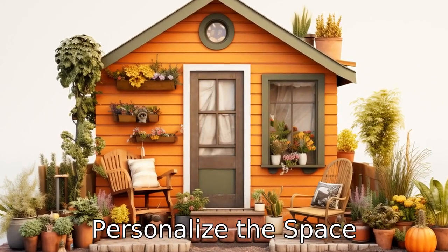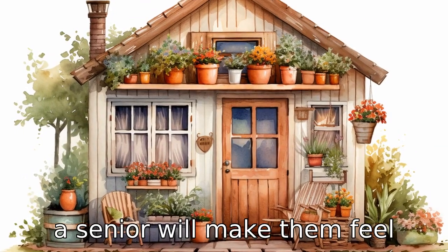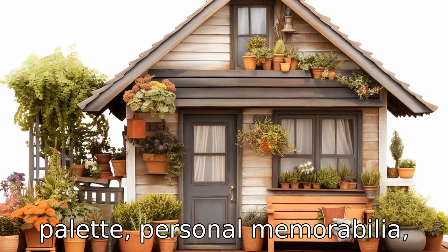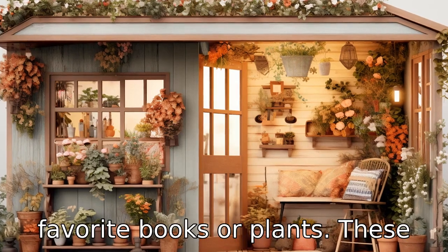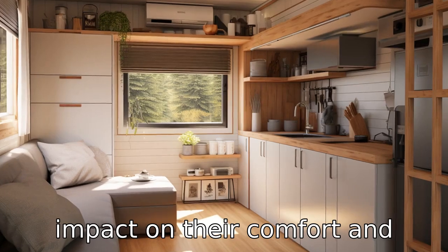Tip 9. Personalize the space. Personalizing the tiny house for a senior will make them feel more at home. This could be through their preferred color palette, personal memorabilia, favorite books, or plants. These small touches can have a large impact on their comfort and mood.